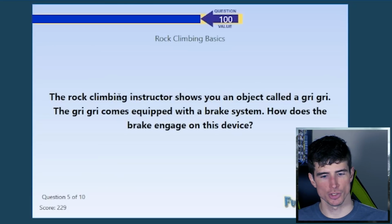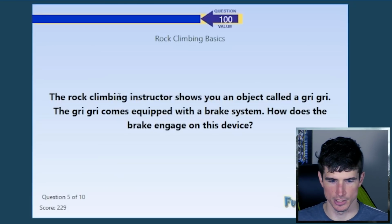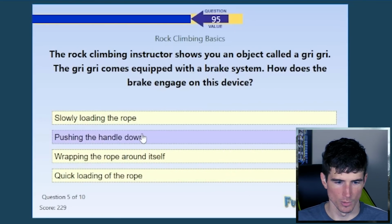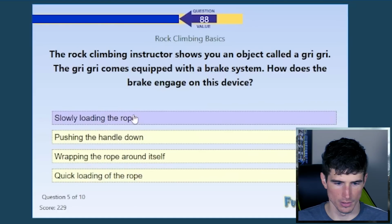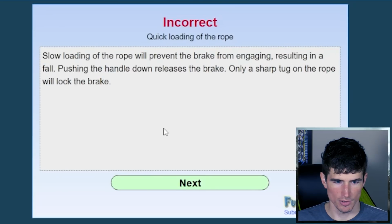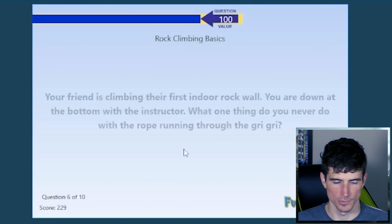The rock climbing instructor shows you an object called a gri-gri. The gri-gri comes equipped with a brake system. How does the brake engage on this device? It pinches. Oh, you gotta slowly, what? Does it wrap the rope? It doesn't, I don't understand the question. Quick, what was the answer? Slow loading of the rope will prevent the brake from engaging, resulting in a fall. I still don't understand what those answers were.